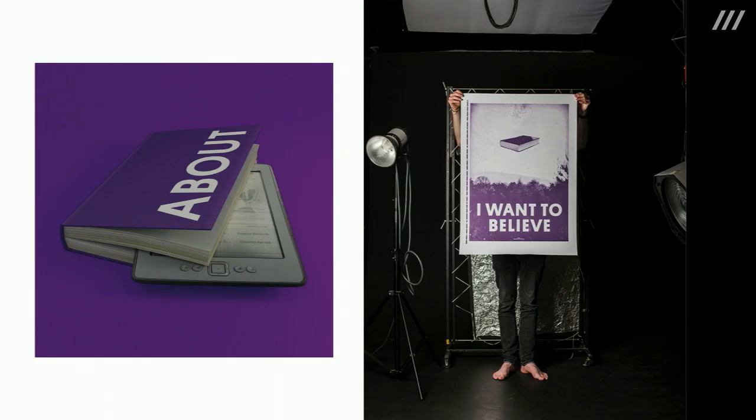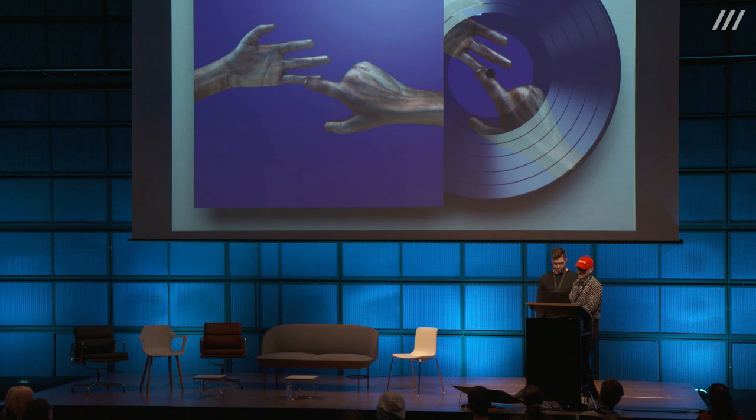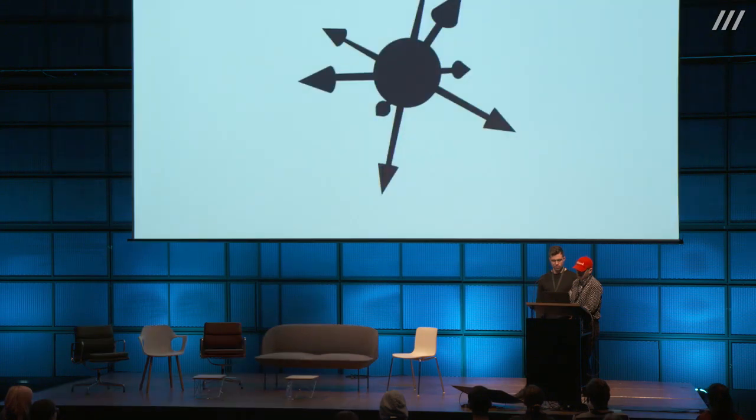Here's a joke that I like: a broken Kindle screen as a bookmark. And for this fair we made ringtones. I always wanted to make ringtones with artists together and press them on vinyl. Yes, this is the edition stuff.